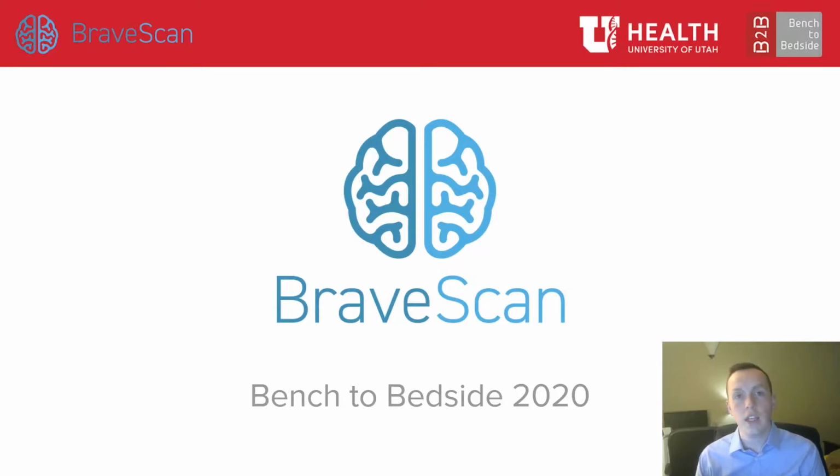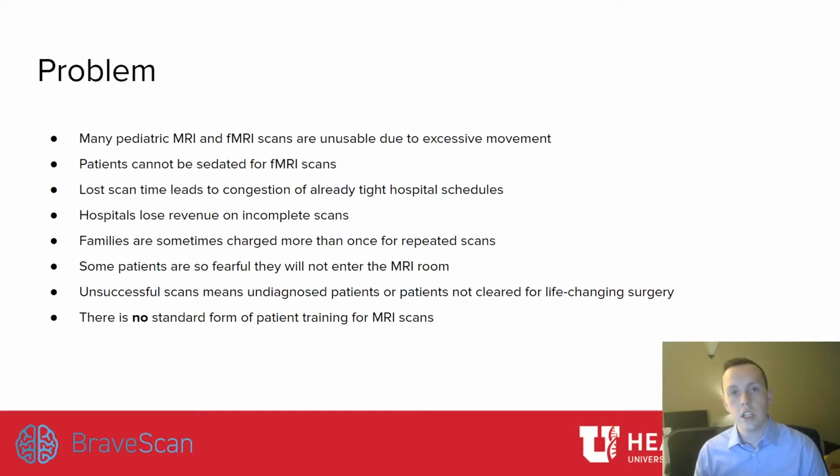BraveScan is a virtual reality application aimed at training pediatric patients that have to undergo functional magnetic resonance imaging, or fMRI. fMRI scans are clinically used to plan brain surgery as well as in psychology and neuroscience research. When an unsuccessful scan has to be rescheduled, this causes problems for already congested hospital schedules that have wait times from weeks to months, in some cases pushing patients who are already on the list, depending on severity and priority.